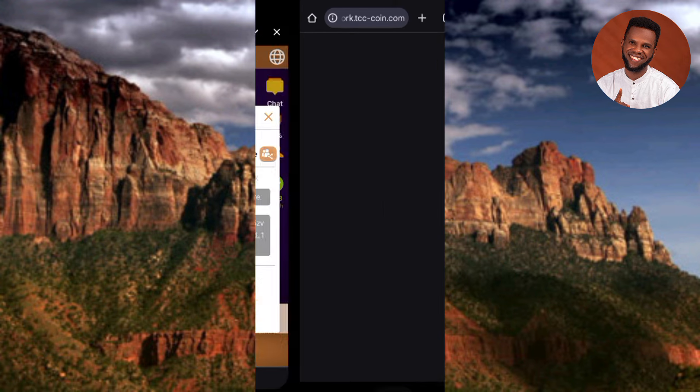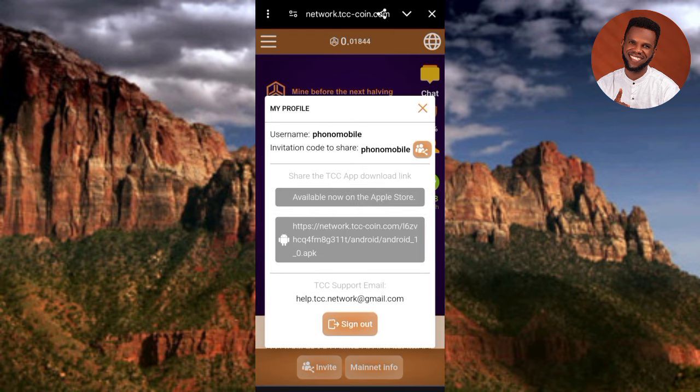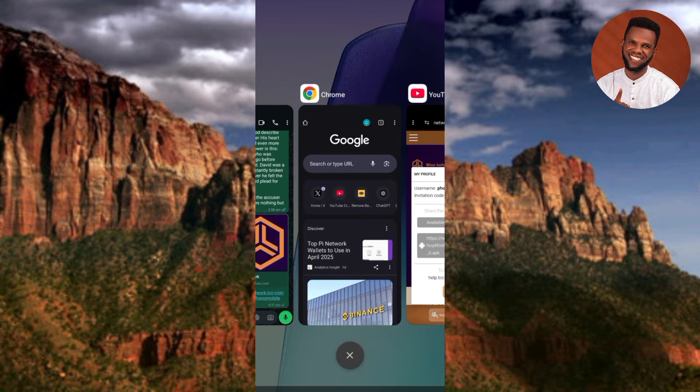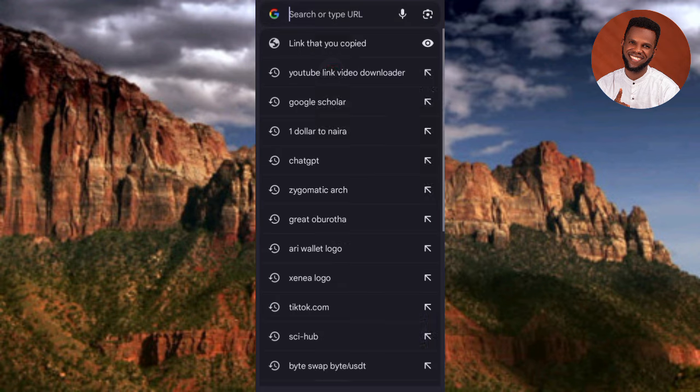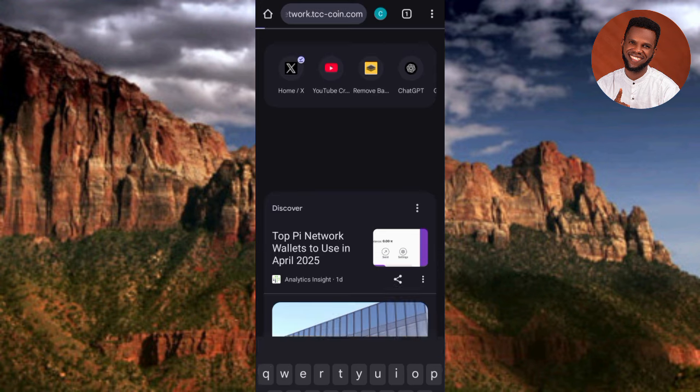Let me go back now. Let me show you guys the second method. So let me highlight it, then let me copy the link right away. Then let me go over to my Chrome browser, open it up, then paste the link right away. Then let me tap on search.